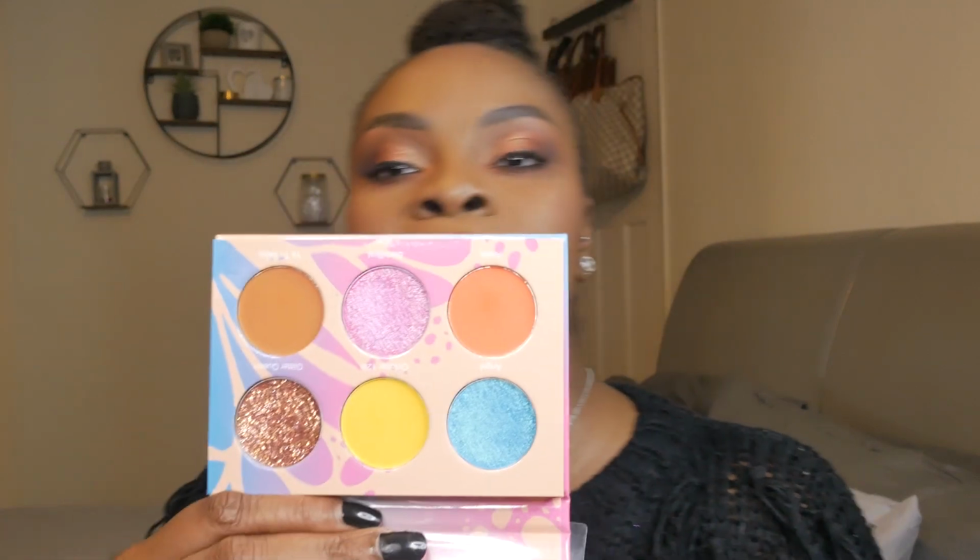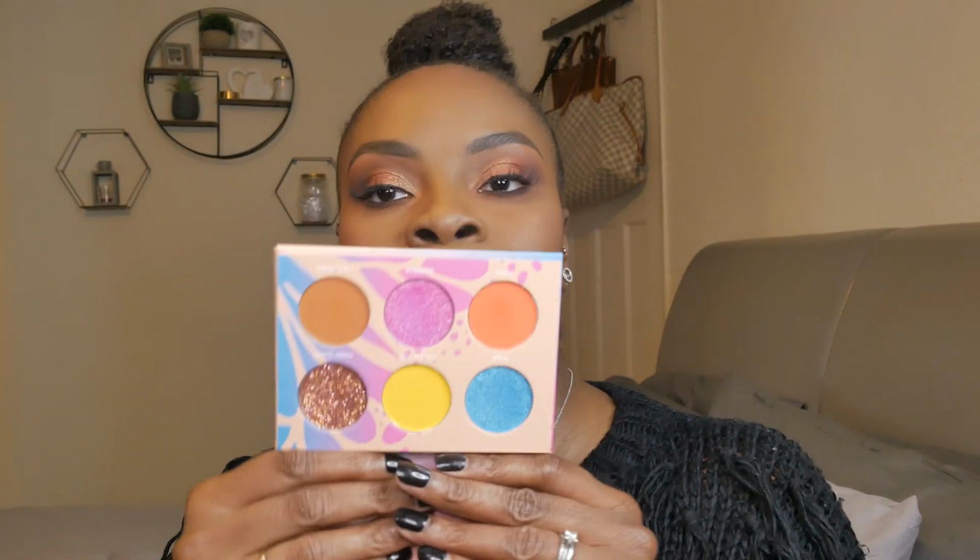Now there's nothing wrong with this palette, it's just the fact that I wouldn't reach for this on its own. For instance, I'd use these two colours, but I would need another palette to deepen it. That's the only reason, I can't see myself reaching for this too often. Even in the summer, I can see myself reaching for these two mattes, but not really these two shimmers. They don't speak to me. And I should say, off the top, I like all my Juvia's Place palettes, otherwise I wouldn't have them. So that was number 30.